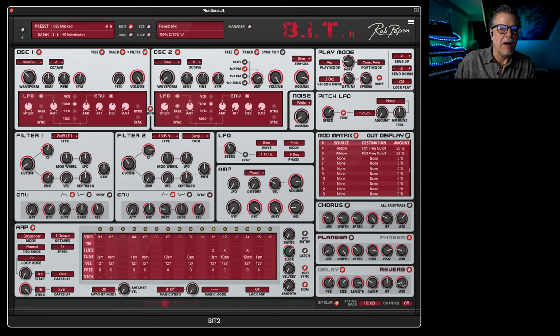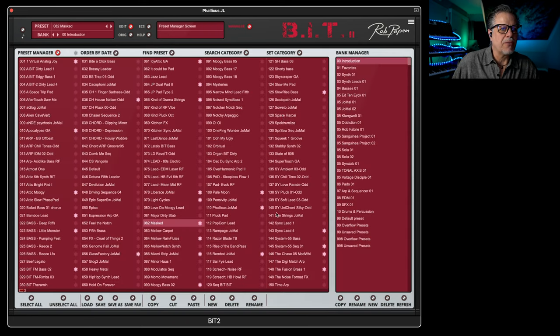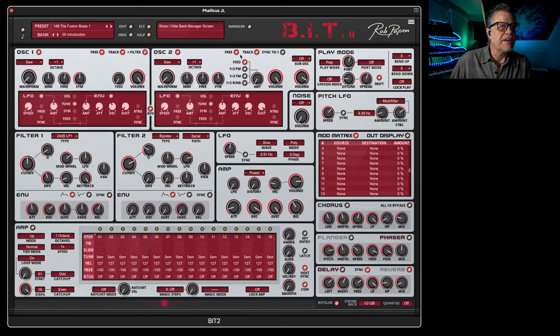So you can have reverb on and delay. It's good stuff. Great synthesizer for those of you needing the retro analog vibe. One example I want to show you really quick before we go, this Fusion Brass. Very, very Roland-y, and you can make it even more stereo Roland-y.